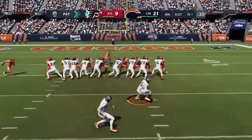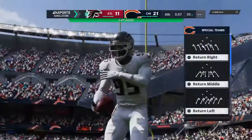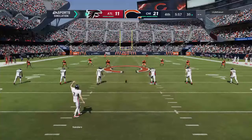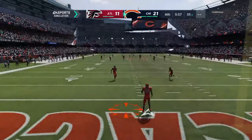Oh, and now they're going to fake it. And he's across for 2 points. Boy, a gutsy call right there, but the fake works. And they get the 2 instead of 1. Now after the touchdown, ready to kick it away is Sanders.